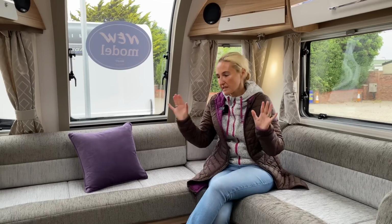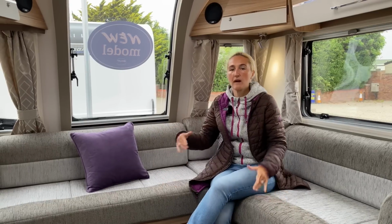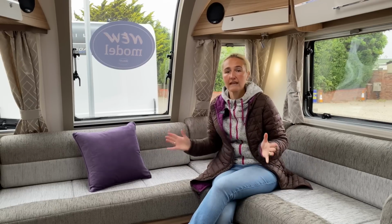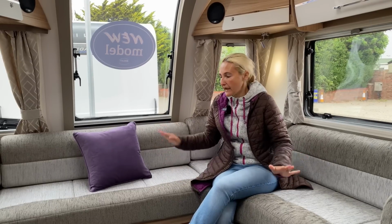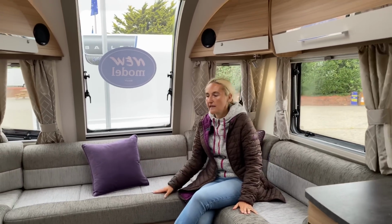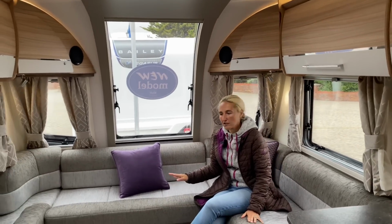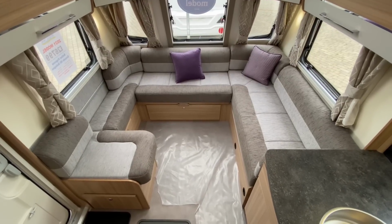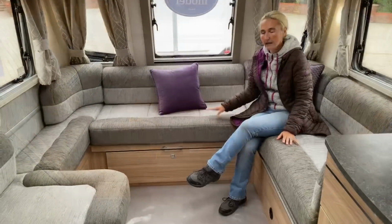So inside we'll start in the lounge as always. Now this is where the 8-foot wide caravans come into their own. They give such a really good size lounge area. Now on the Pegasus Grande SE we've got the G-shaped lounge. I've tried this layout a couple of years ago when we actually took a caravan away with this layout, and to be fair we really liked the G-shape.